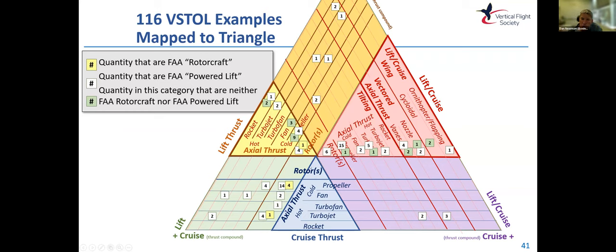Interestingly, nobody would ever use a rotor just for cruise. That's what this horizontal row is. Using a rotor just for cruise. And Alan and I debated whether we pull that off. And I was pretty adamant that we should leave it on. We should not be making judgments about what you should or shouldn't do. But the absence of anything here shows that it's probably either not feasible or not practical.